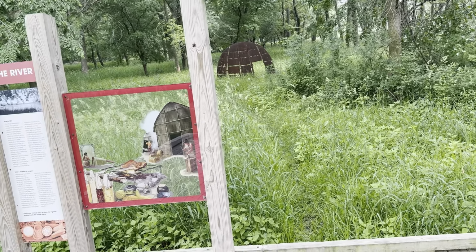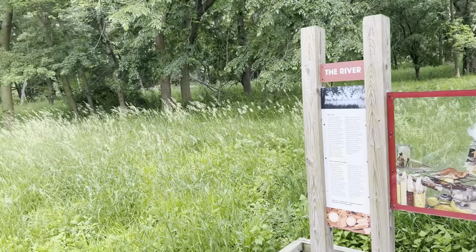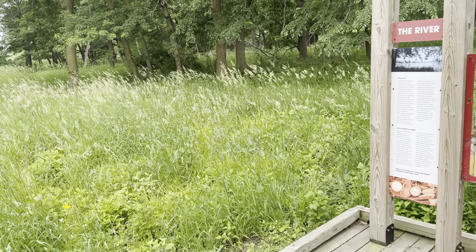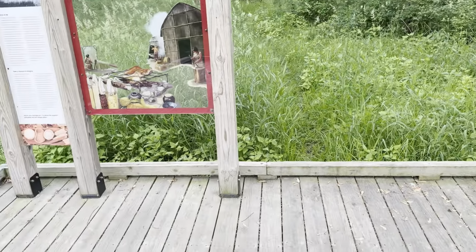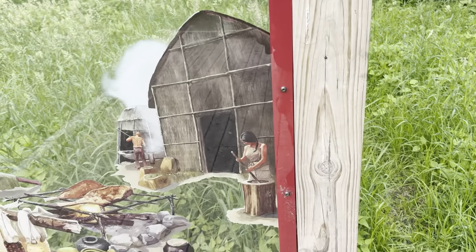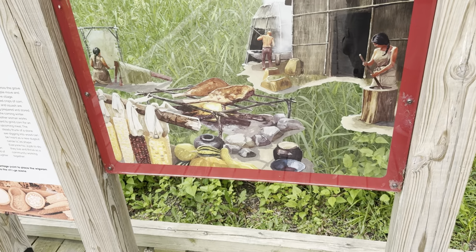And they would use resources out here to survive. They would use the wildlife and the trees if they needed. They would use the trees and the mud, dirt, whatever they could find to build sort of like what that looks like. Here's a picture of one of the little buildings that they created, and then they would make a fire and cook up some food and provide for their families.